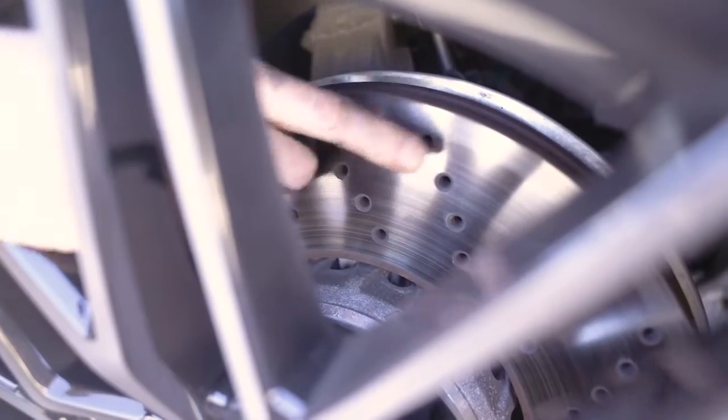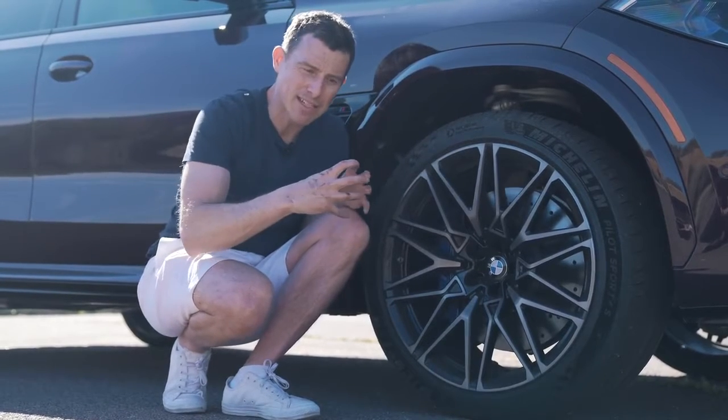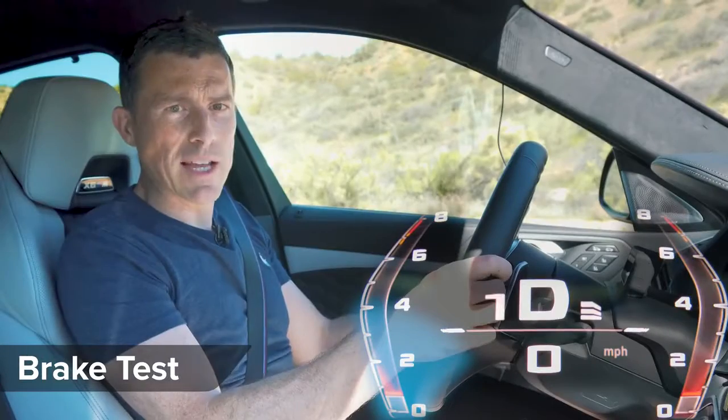And then you've got the steel disc, but it's not mounted directly onto it. And that means that the two metals can expand at different rates. They can take 100 degrees higher than standard brakes. But how well do they work? Let's find out.